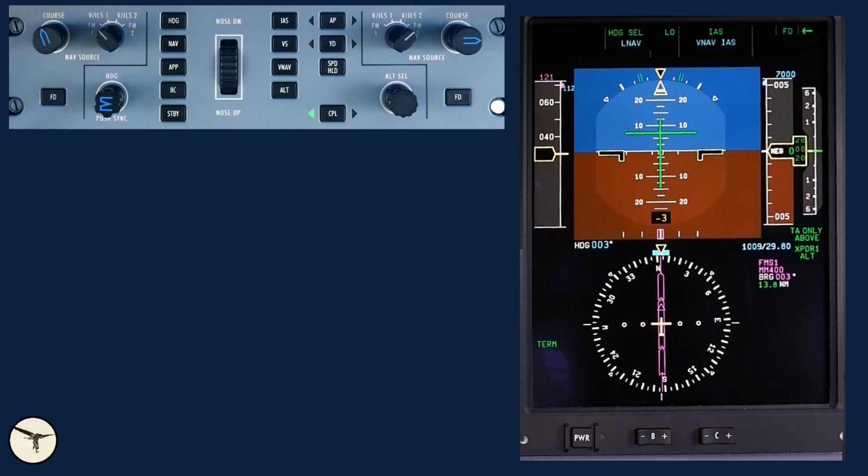When we reach VR, rotation speed, we lift the nose up to 8 degrees. Then we follow the flight director bars. There are 3 visual indications for positive climb: the VSI, altimeter and radio altimeter. But when we rotate the aircraft, the nose gets airborne before the main wheels.